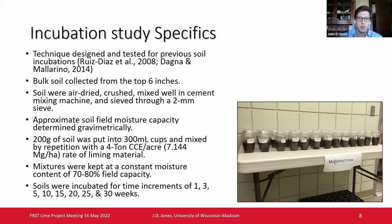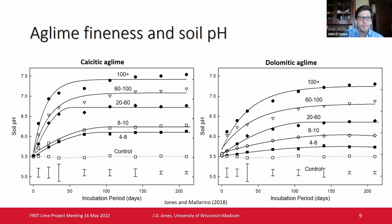And then they were brought up to field moisture capacity, and we determined that so that we could manage the soil moisture throughout the duration of the incubation. I'll talk a little bit about that later, but soil moisture and gas exchange were something we were really concerned about and wanted to make sure we got right. Not saying we definitely did everything perfect, but when you're trying to manage thousands and thousands of incubation cups within a chamber, you have to get a little bit specific. The mixtures were kept at about 70 to 80% field capacity, and the collection times were a certain number of weeks throughout that incubation period.